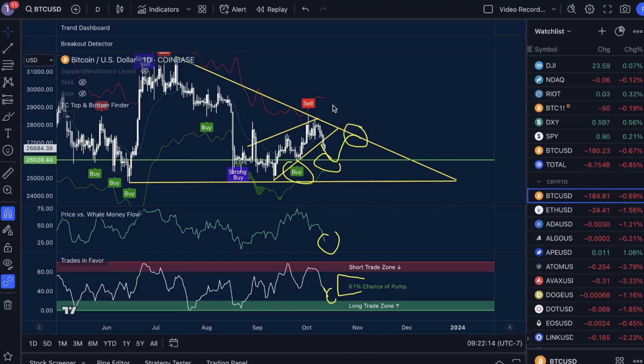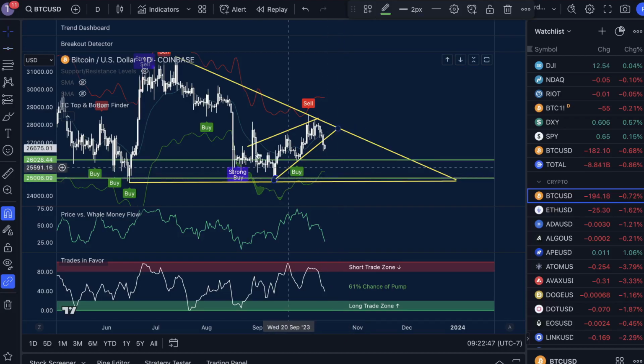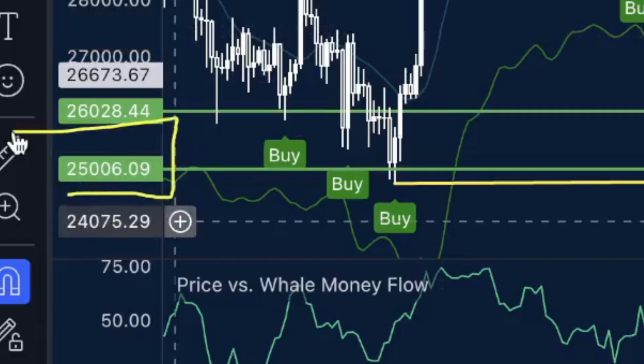As we touch the structure resistance, of course, we'll have to form another update because there is a chance of a breakout at that point. But if traditional technical analysis is going to play out, this should just be an easy head and shoulders pattern, which after it breaks out from the neckline should shoot all the way back down to the very bottom, the very beginning of its structure support. Once again, right at about the $25,000 mark.